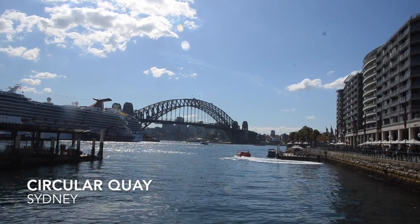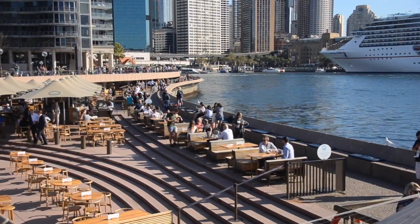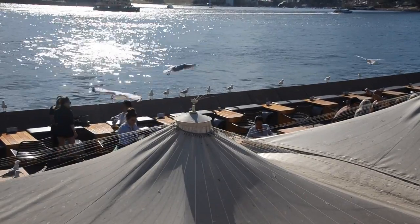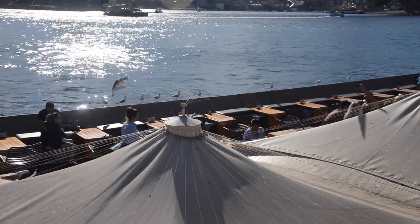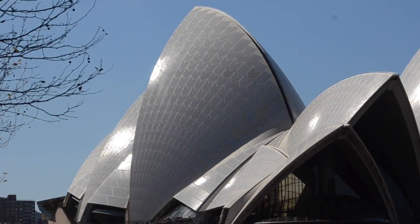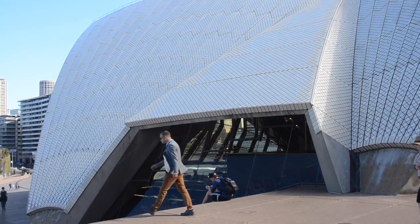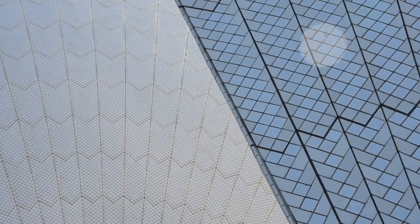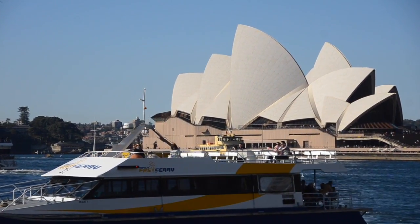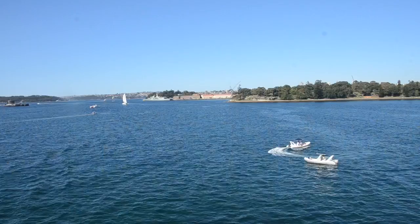Circular Quay is the focal point of tourism in Sydney. It's where cruise ships dock and a great place to grab a drink and look over the beautiful scenery of Sydney Harbour. The Sydney Opera House, around 2 in the afternoon. And the entire roof is made of individual tiles. Circular Quay is also where you can catch the ferry to other destinations.